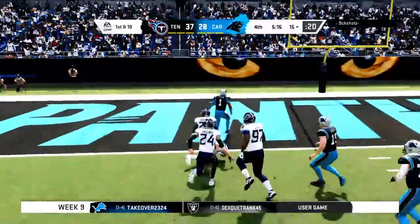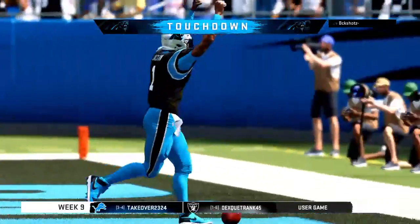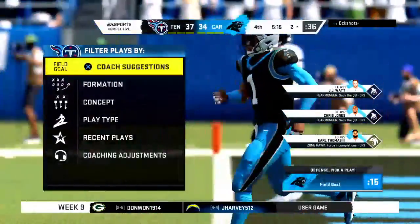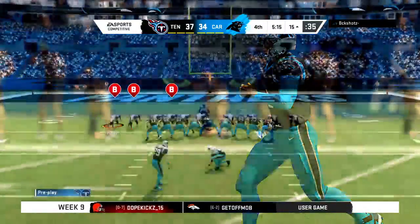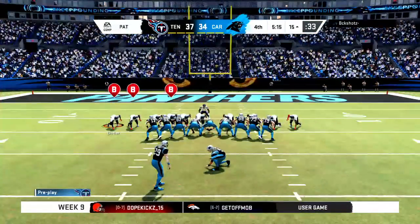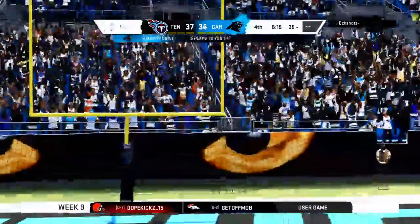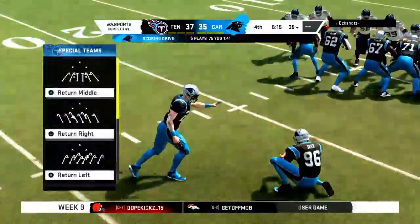Sit back, relax. And he'll take this into the end zone. Touchdown, Carolina. A 15-yard touchdown run, as they have now chopped this lead down to 3. So they're down in the red zone. They opt to utilize his legs instead of the arm. It works out pretty well.